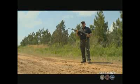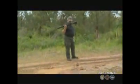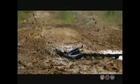Okay, next is the FAL mud test. The weapon is in the same condition it was in the sand test. Muzzle taped, condition 3, empty chamber, loaded magazine in place, lubed with Ballistol.